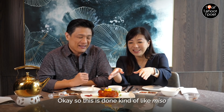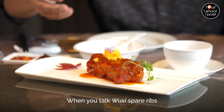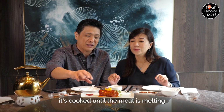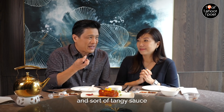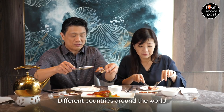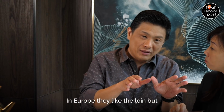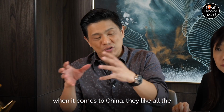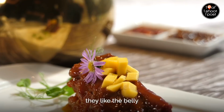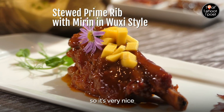Okay, so this is done kind of like miso style, if I'm not wrong. When you talk about Wuxi spare ribs, basically you got a spare rib and then it's cooked until the meat is melting, and it's covered with a sweet and sort of tangy sauce. Oh wow, looks good. Different countries around the world favor different parts of the pig. That's true. In Europe, they like the loin. But when it comes to China, they like all the more interesting bits like the ribs, they like the belly. I think I finally bit into a piece that's very juicy and tender, so it's very nice.